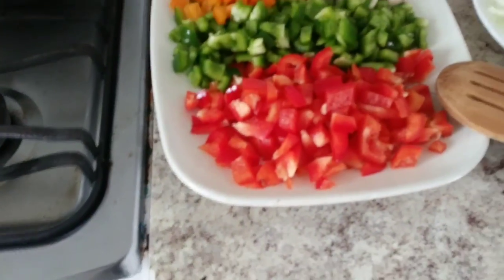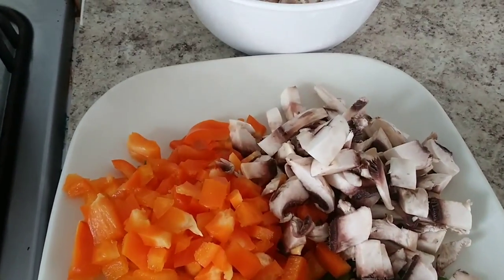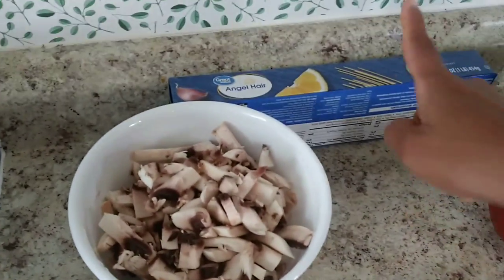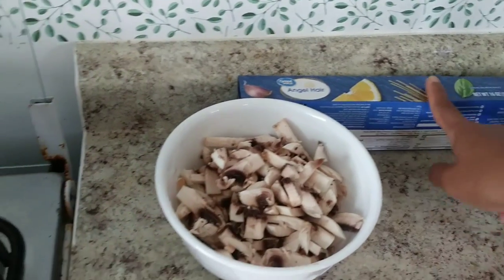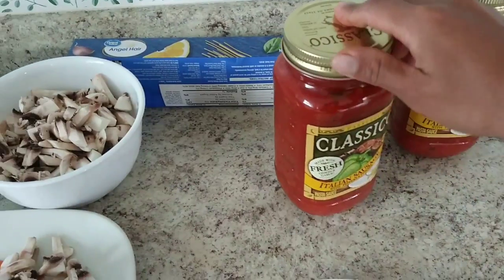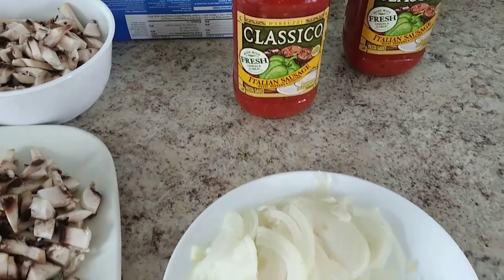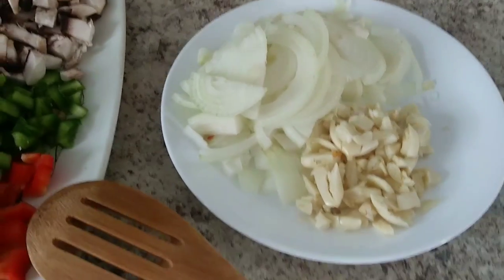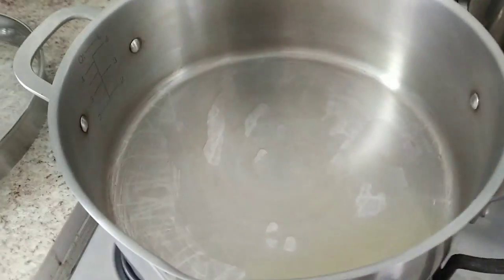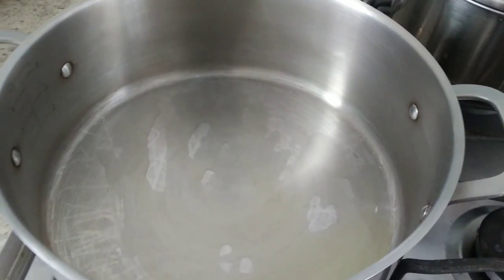These are the ingredients: bell peppers, mushrooms. Oh, this is the noodle. I'm gonna use angel hair. I'm already boiling water. And this is the spaghetti sauce. I'm gonna use the classic fresh Italian sausage and onion and garlic. I already have the pan here with oil, so I'm gonna put the garlic first.